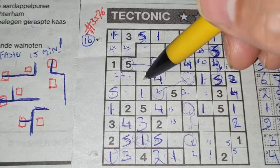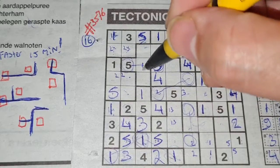These two boxes can be a 1. That box can be a 1. So one box left for the 1 should be here.